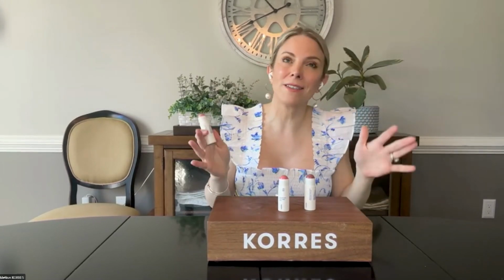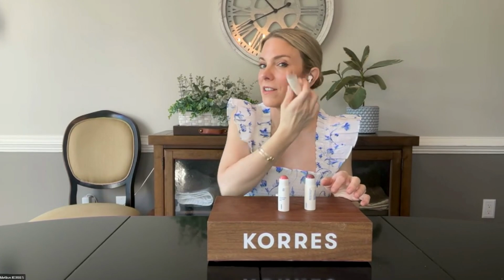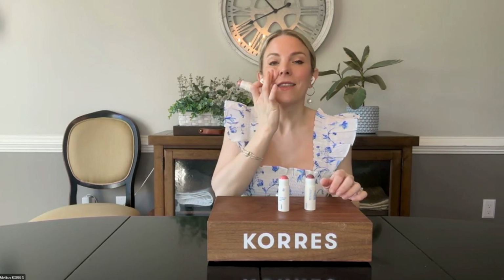Let's say you're like, wow, this sounds great, but I don't wear any makeup. There are plenty of women who don't wear any makeup. This is your no makeup, right? You just put a little of this on your cheeks. Look at that sheen. Look at that highlight. This isn't glitter. This isn't tacky.